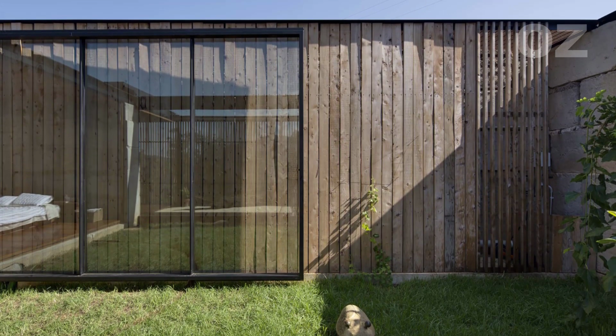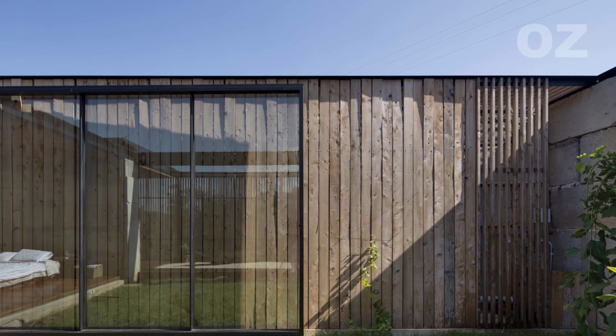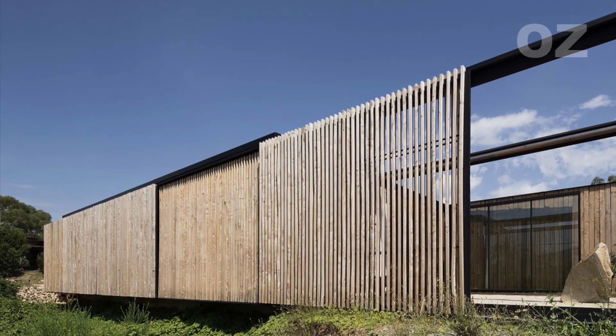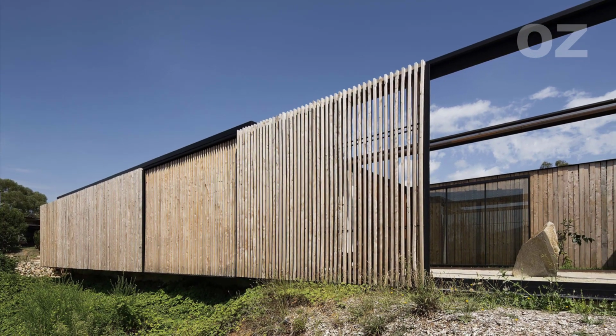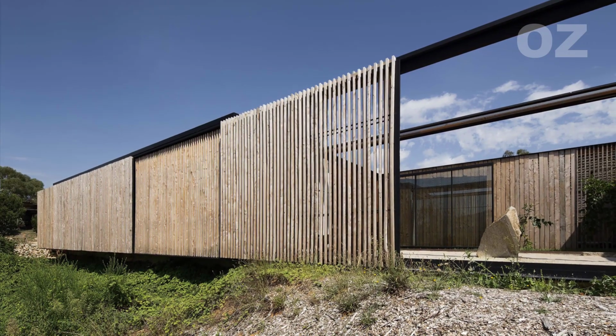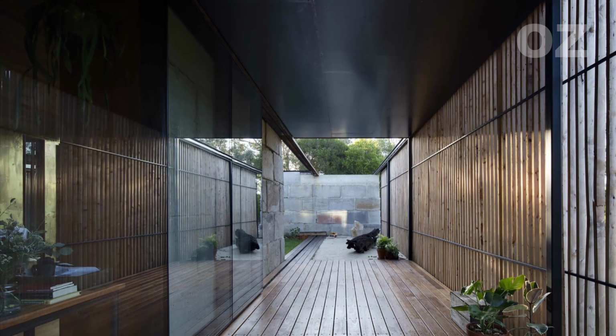The house's design is not only aesthetically pleasing but also highly functional. Its operable envelope, including a large retractable roof, allows for optimal natural ventilation and passive heating and cooling. This adaptability is crucial for the family, who must navigate a diverse and sometimes extreme climate.